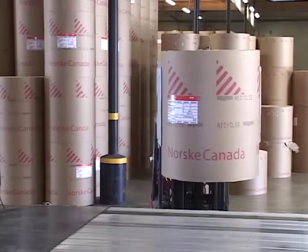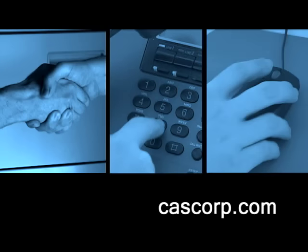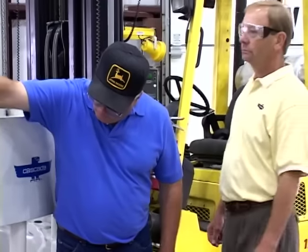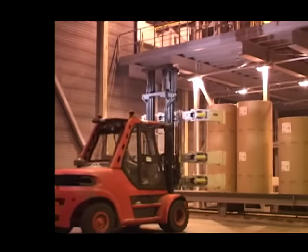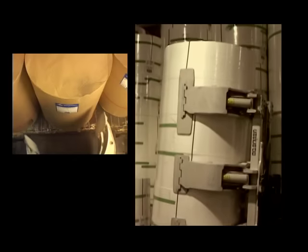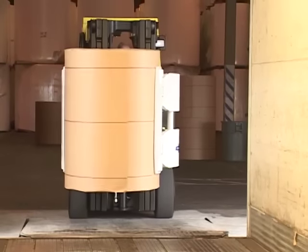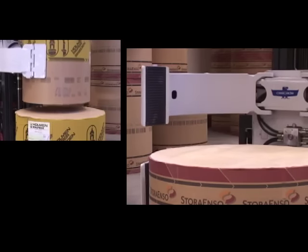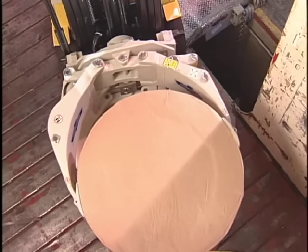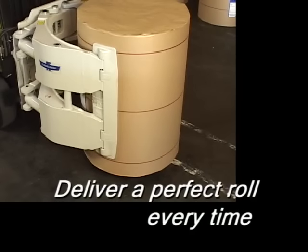To learn more about the Cascade paper roll handling system or other Cascade products, contact your local lift truck dealer, call us at Cascade, or visit us on the web at cascorp.com. We work with you to evaluate your specific application and create the best solution for your operation. At Cascade, we are committed to providing the roll handling industry with roll clamps that reduce damage, optimize roll handling, and provide years of durable use. Great products, along with outstanding service, have made us the world leader. Contact Cascade today and deliver a perfect roll every time.